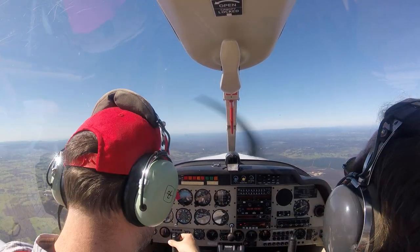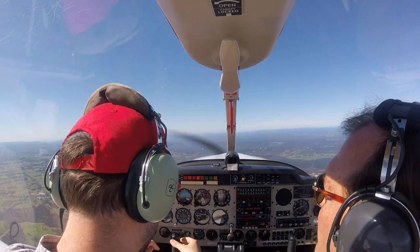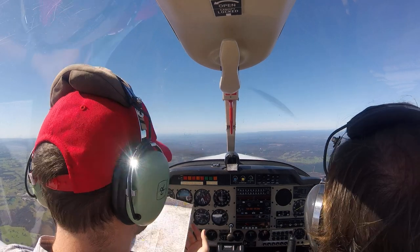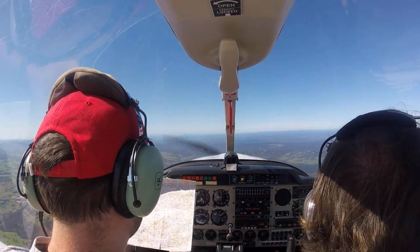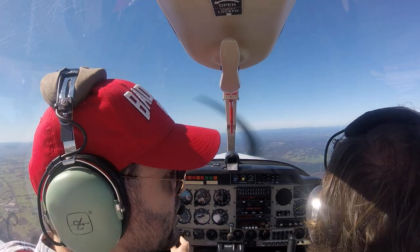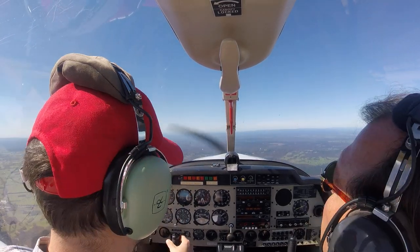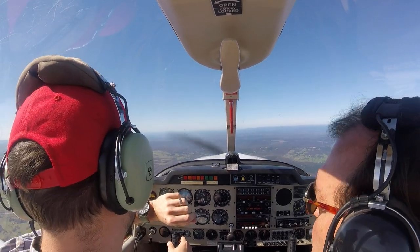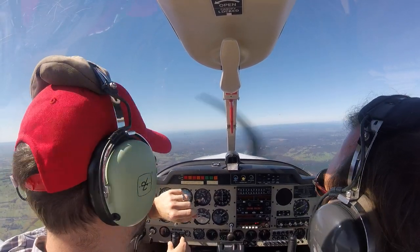Okay, I see. Yep, we're going south. I see what you mean. And there's a highway, there's a big truck on it, a couple of big trucks on it. That's the large highway there. So we're getting close to our target area. We can do fuel a couple of minutes early or just wait?